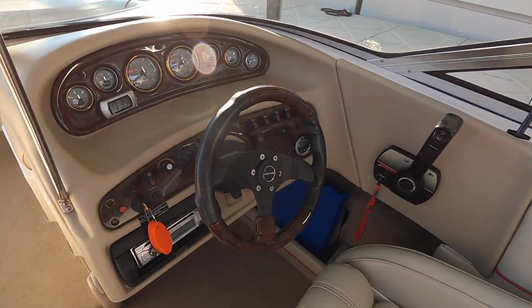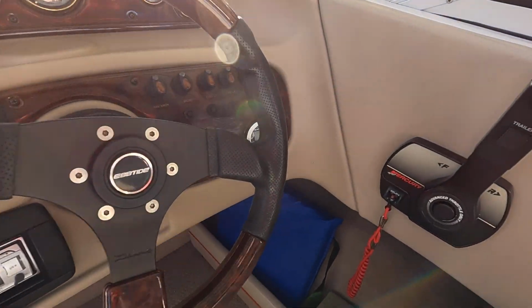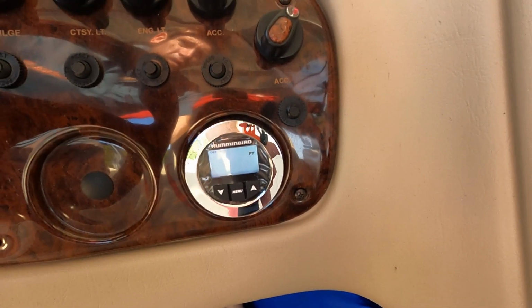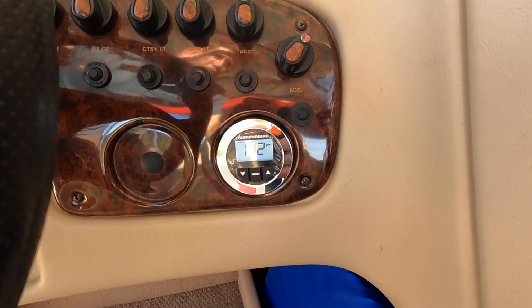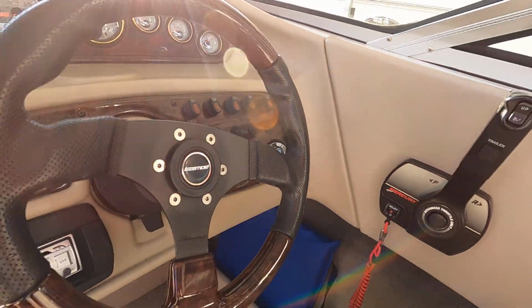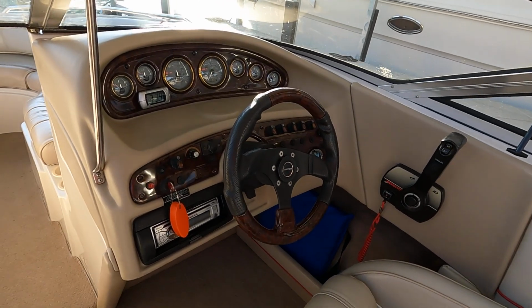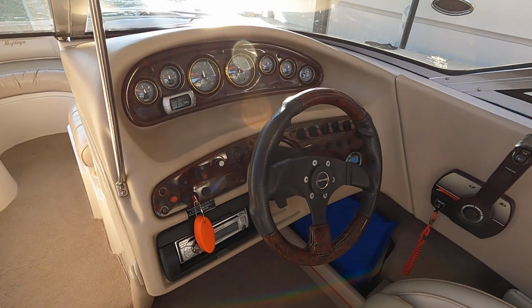We've got a nice wood grain accented tilt steering wheel. We've got a newer Humminbird depth finder, and that is functioning. There you go, 112 feet. That's about right with where we're sitting right now. We've got some interior courtesy lights, a working bilge pump, as well as a working blower and a horn. I do want to point out that the navigation lights are not functional on this one.